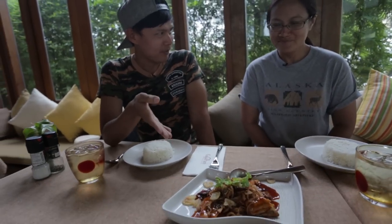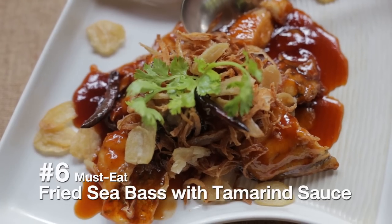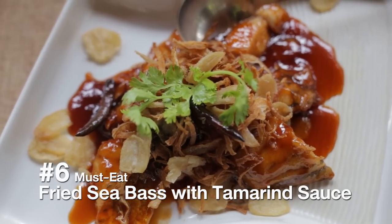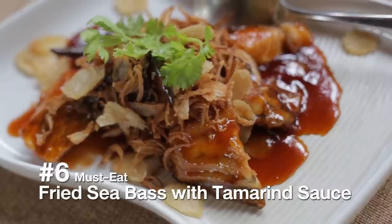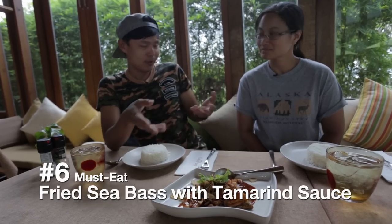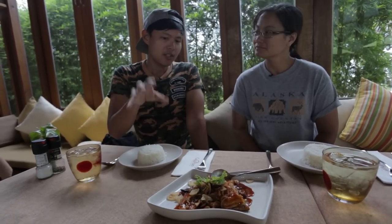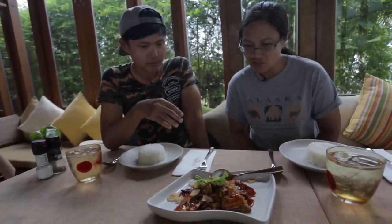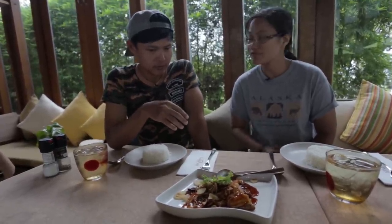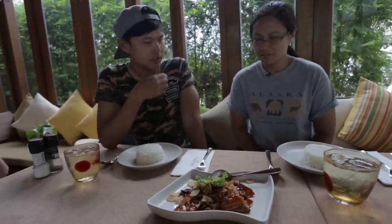Pineapple pen. This is fried sea bass with tamarind sauce. Wow. Yeah, and all the ingredients are from local communities around here. You know that there are a lot of fishing villages in Thai provinces, especially here on Koh Chang. So the sea bass is so fresh here. Yeah, they fried it before putting all the ingredients in. Other than that, I saw the fried red onion, fried garlic, dry chilies, and coriander.